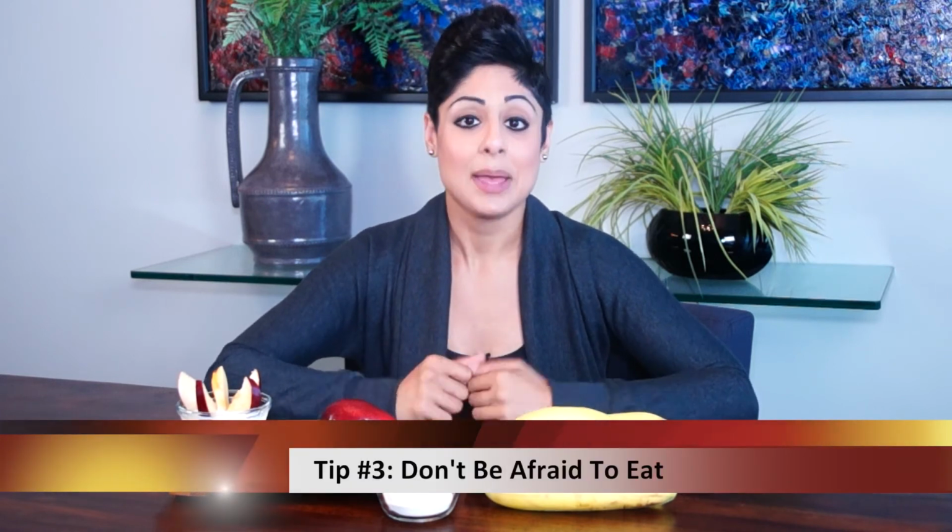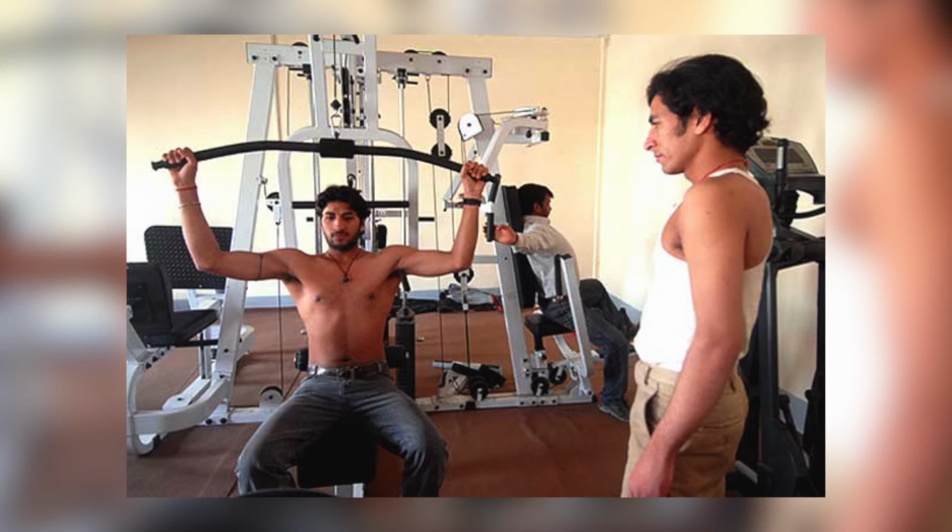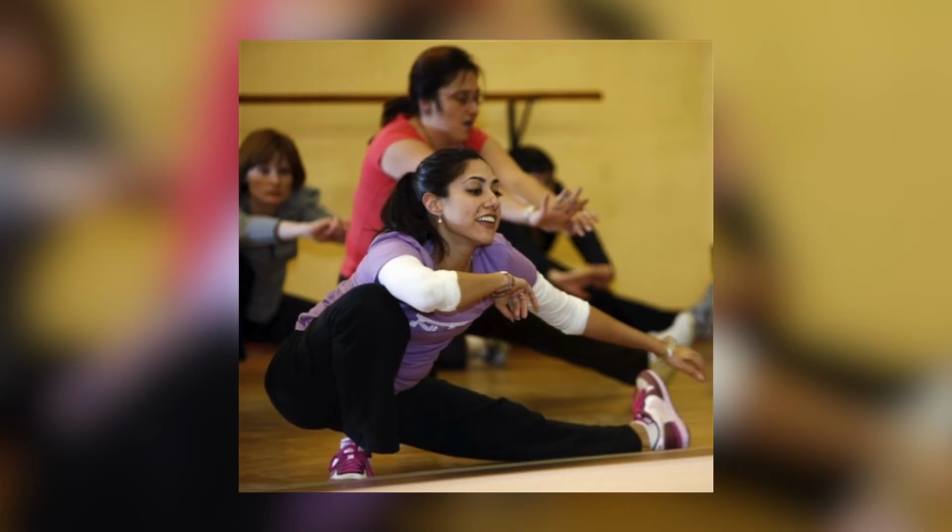Now, tip number 3, don't be afraid to eat. Many people go to the gym and then think that not eating afterwards is the best way to go because they'll burn fat all day long. Instead, you want to feed your muscles. You put them through a strenuous workout and now you need them to work again, in top-notch form, the next time you want to work out.